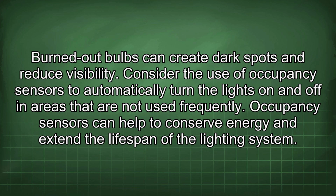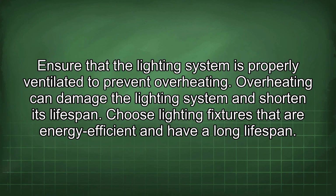Consider the use of occupancy sensors to automatically turn the lights on and off in areas that are not used frequently. Occupancy sensors can help to conserve energy and extend the lifespan of the lighting system. Ensure that the lighting system is properly ventilated to prevent overheating. Overheating can damage the lighting system and shorten its lifespan.